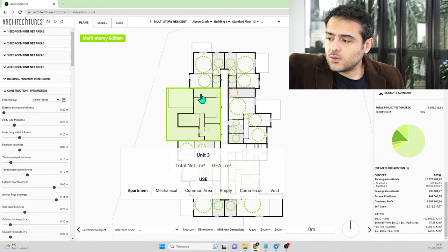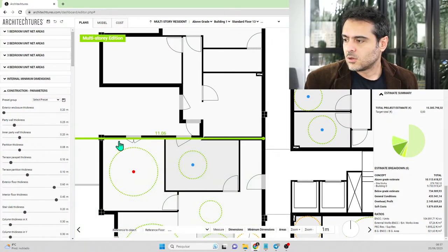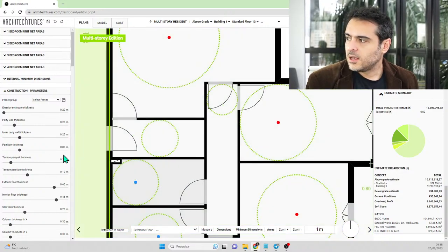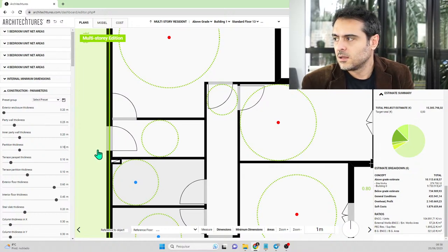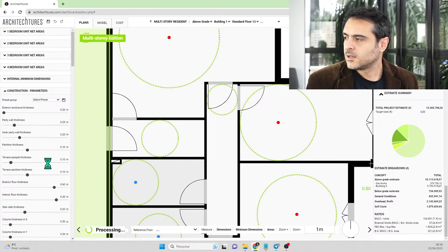Here we have now the external walls with 20 centimeters. So now we have 20. We reduced this. We don't need this in our country, for example. And here we have partition thickness. Here we usually use 10, so we can edit this and all these partitions will change to 10 as well, okay? 10, let's wait, it's going to change to 10, it's not going to change too much, right?